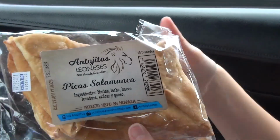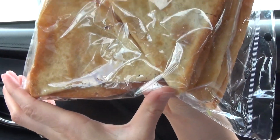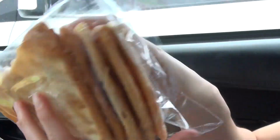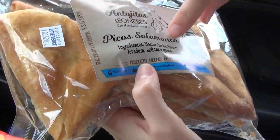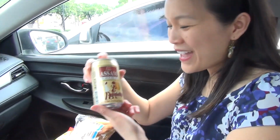And we bought these, which are pico salamanca. They're triangular pastries, and they got cheese and stuff in it. And they are made in Nicaragua. Yes, hecho en Nicaragua. When we saw that, we were like, we gotta get it. And look what we found here.